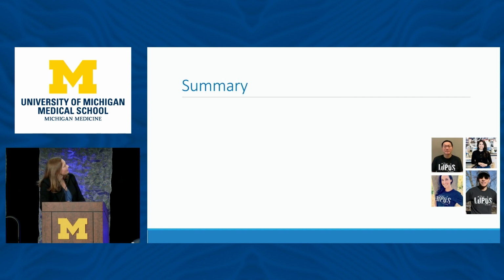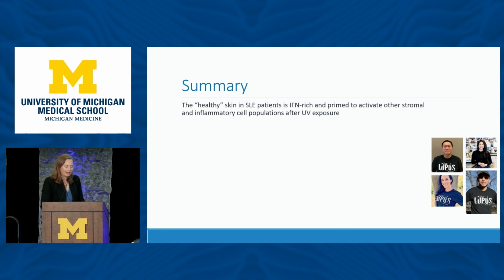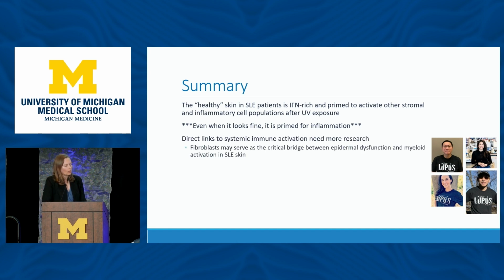So I think I'm about out of time, but I just wanted to highlight a few key points. One is I think the healthy skin of lupus patients is really rich in type 1 interferons, and this causes it to be primed to activate other stromal and inflammatory populations, especially after UV exposure. And so when it looks fine, it's really primed for inflammation and isn't actually healthy. We think that this direct link between the skin immune activation and the systemic immune activation needs more research.